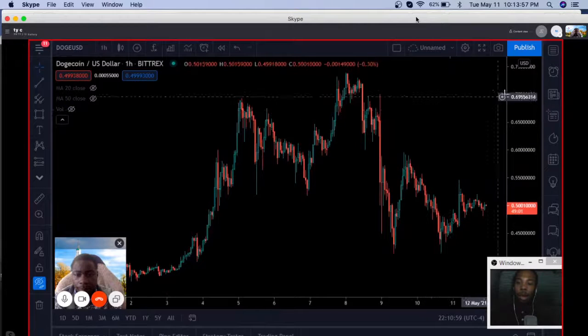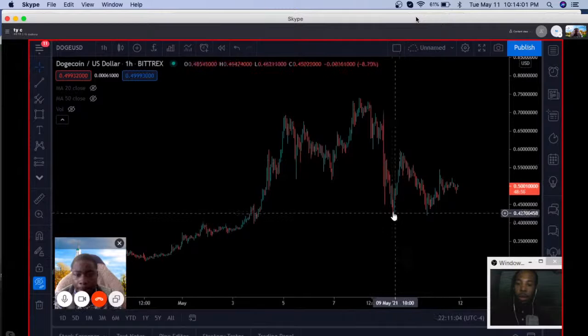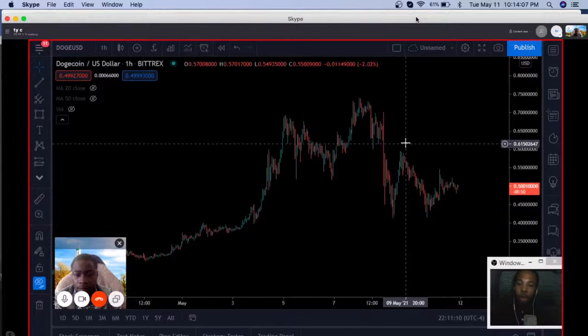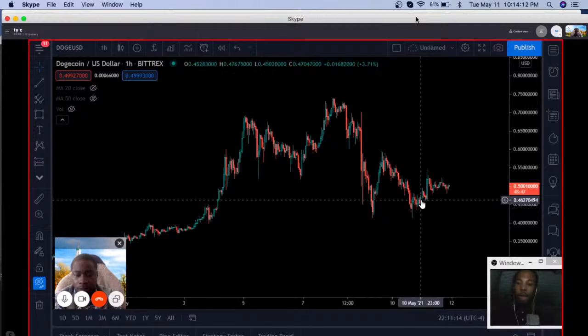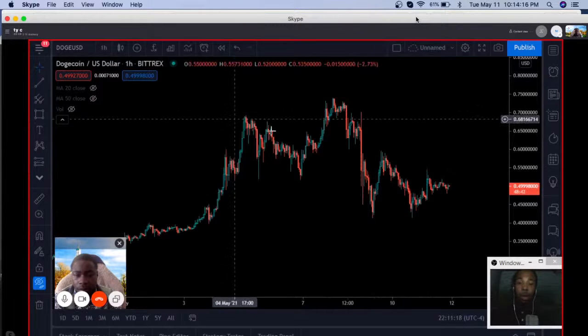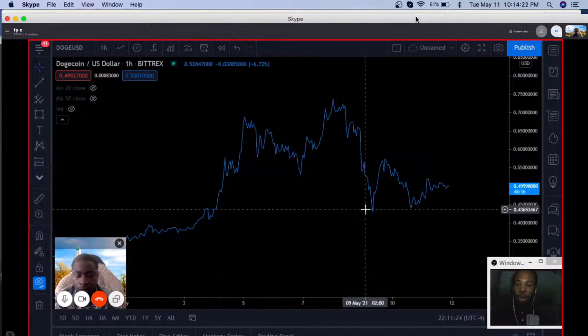So when we break it down to the hourly chart, we really don't have any major bull signals quite yet. We have a double bottom that's formed. That's a very good thing. Now, all we need to see is a higher low get formed off of these double bottoms. And as a matter of fact, we actually have that right now. So let's pull up the line chart so we can see it a little bit better.